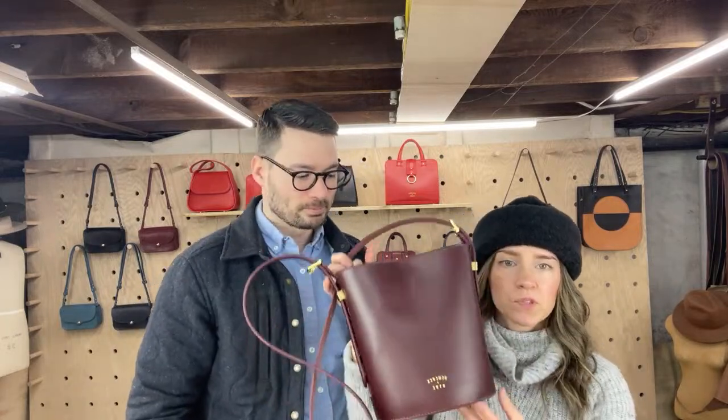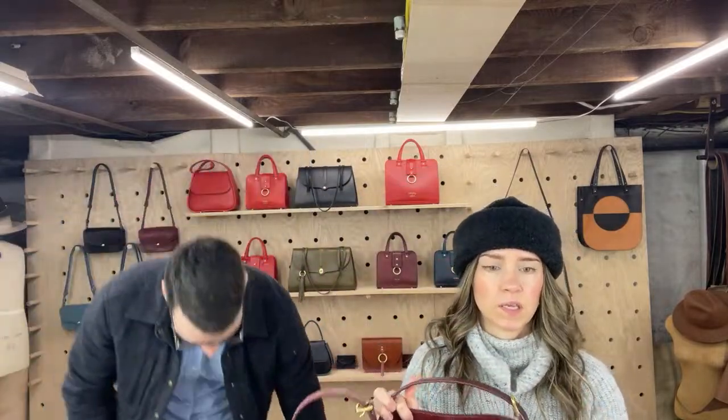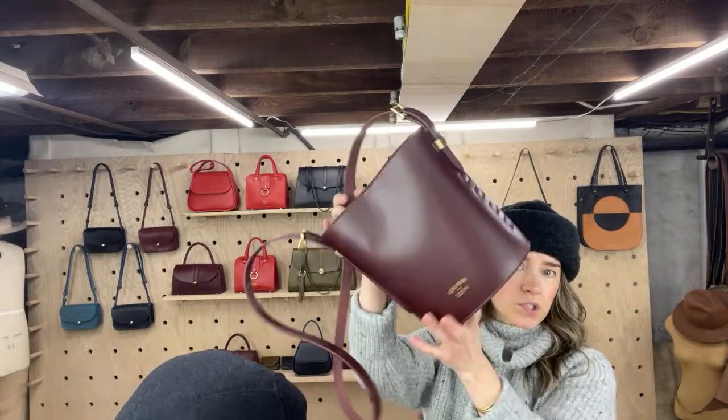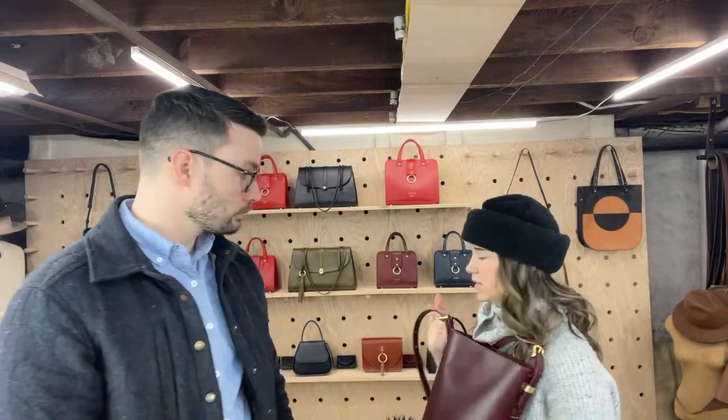Anyways, yes, this is the new one. I'd love to hear what you guys think. Do you feel like the closure is good as it is, or should I go ahead and redo that zipper? I know a lot of you want to have security in your bags, and this would be pretty much our only bag that has a somewhat open closure.